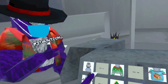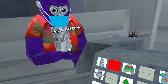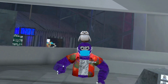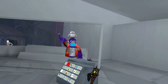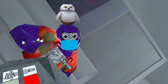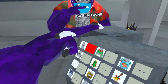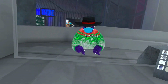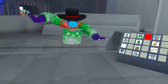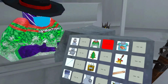Okay. First we have the owl. I'm not sure it does anything other than just look like that. Is that a bird's nest? Okay. Then we have this. This actually looks kind of fine for winter, but I'm not buying it. I just don't want to buy it.